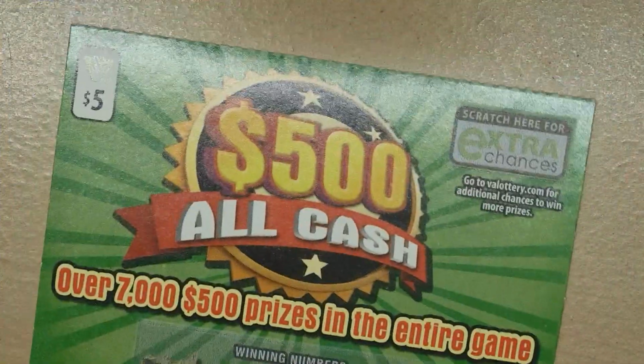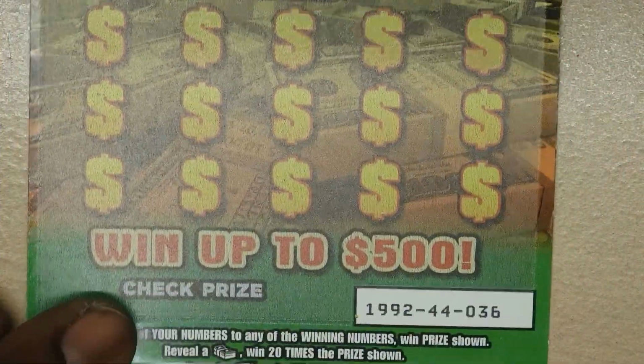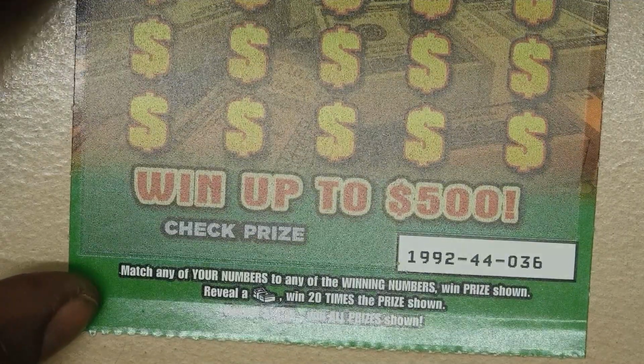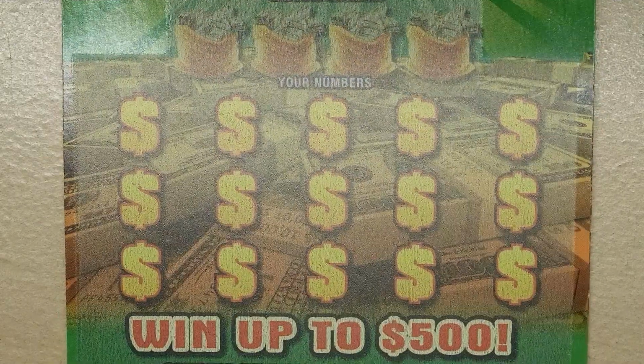So first ticket is the $500 all cash, and with this ticket, it's a matching numbers game. Get a money stack symbol, win 20 times prize, and get a safe, win all prizes. This is ticket number 36.